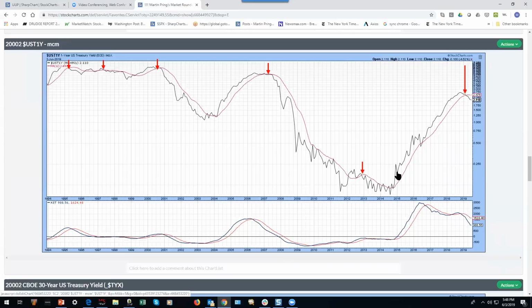Here's the 1-year Treasury, and it's broken below its 12-month moving average. I put in these red arrows to show you what happened before when these 1-year Treasuries broke their 12-month moving average. There was a decline of some nature. Sometimes it's a relatively small and short decline, although that's a 2-year decline, this one here. And this one here was 2001 to 2003. So it can be a fairly long decline. We don't know, of course, at the time.